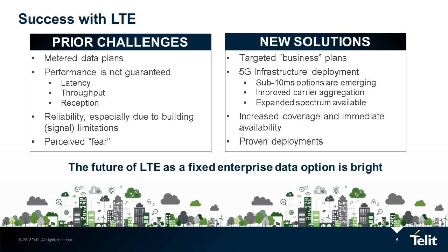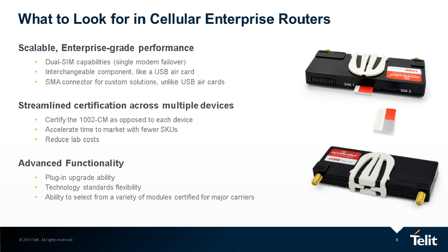So what I will counter that with is that we are starting to see those folks that are willing to take some chances, if you will, and willing to leverage the conveniences a lot of times of cellular in lieu of the overall promised performance. They're taking the jump, moving into a cellular primary world, and we're seeing proven deployments of customers. So we believe that the future of LTE as it relates to the fixed enterprise wireless environment is absolutely bright, and we're very excited where the industry is going.